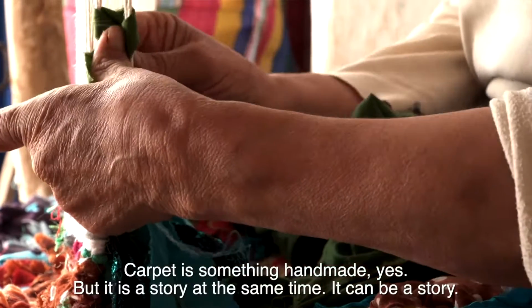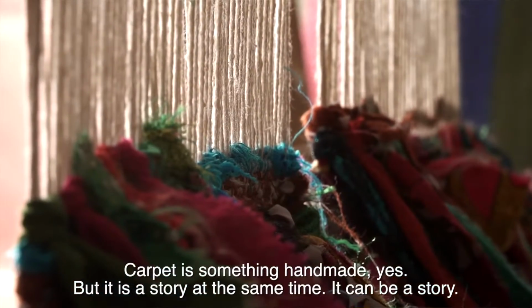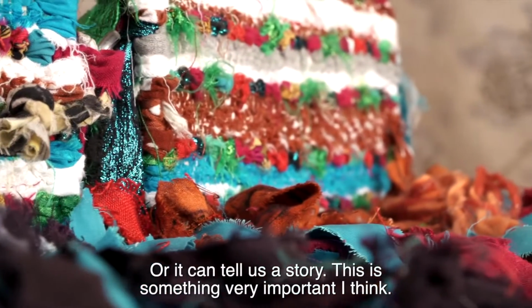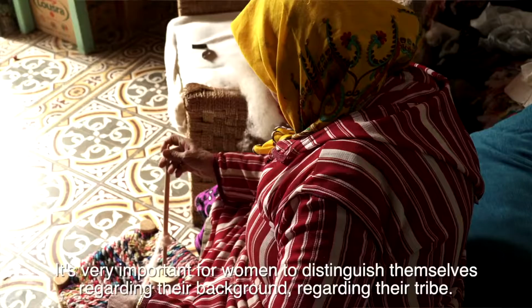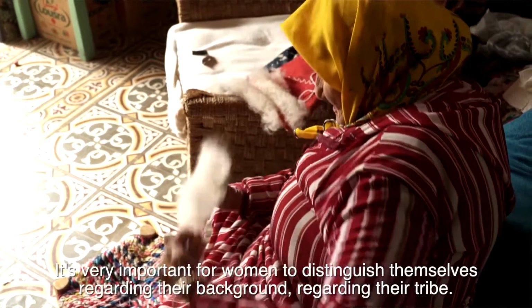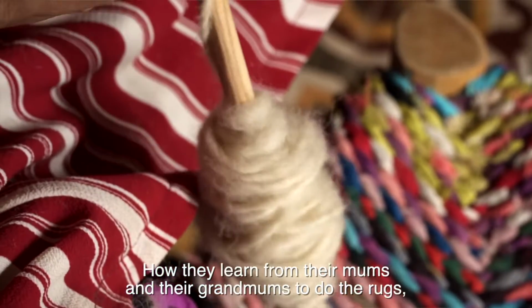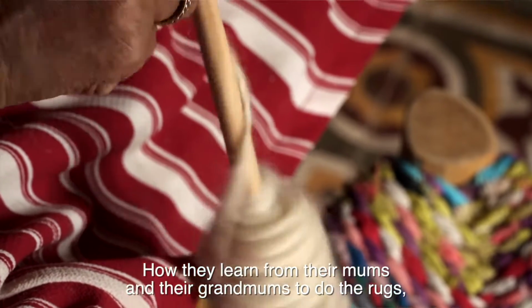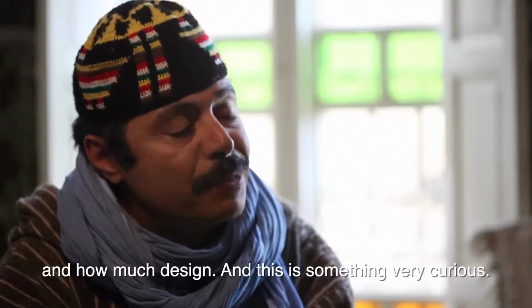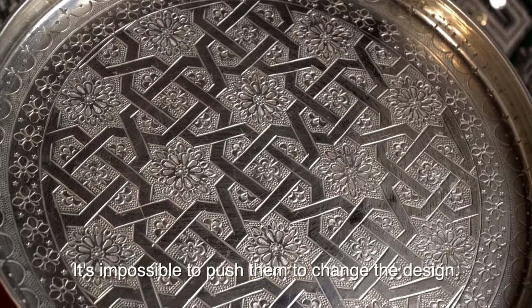Carpet is something handmade, yes, but it's a story at the same time. It can be a story, or it can tell us a story. This is something very important, I think. It's very important for women to distinguish themselves, of course, regarding their background, regarding their tribe, how they learned from their moms or their grandmoms to do the rugs and how much design. And this is something very curious. It's impossible to push them to change the design.